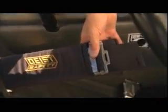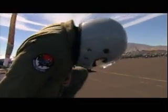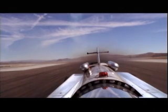I experience between 4 and 4.5 Gs when I'm accelerating, which is not an aircraft G. It's just like you in the car, just a few more Gs. G loading is pretty constant because I'm continually accelerating faster and faster. And then when I throw the chute out, it's the other way. So if I didn't wear a 5-point harness, it'd throw me out of the car, which would not be good. Race control, jet car, checking in, we're ready. It's showtime.